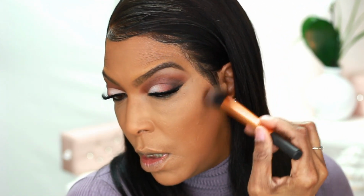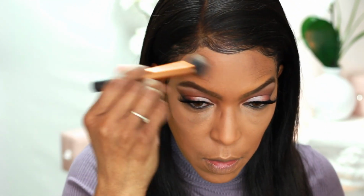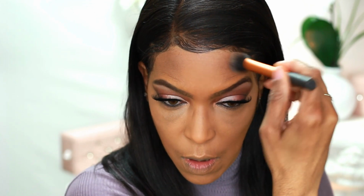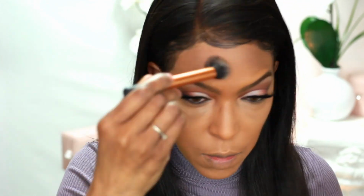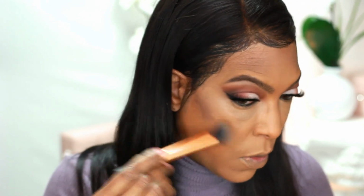This is an extremely deep shade, so it was one tap into the pan, and I used whatever product was on my brush from that one tap for my entire face, for both sides of my face and my forehead. This required a lot of blending in order to make this work. This is such a deep shade. It's a beautiful shade, but very, very deep, and a little does go a long way, so I had to blend for my life.